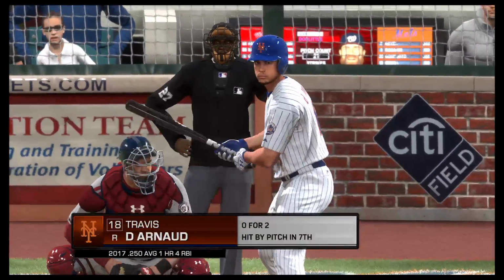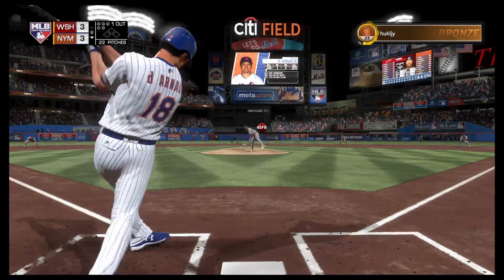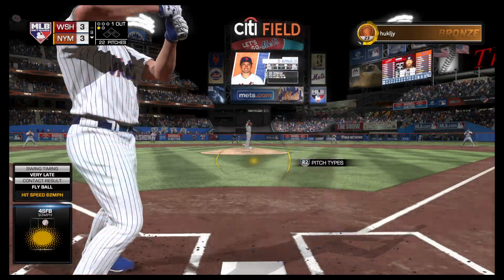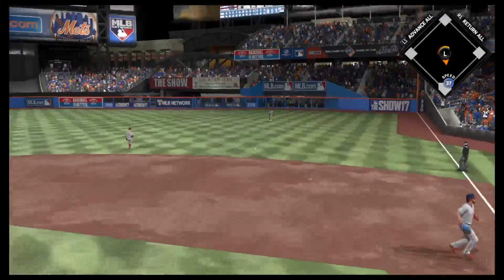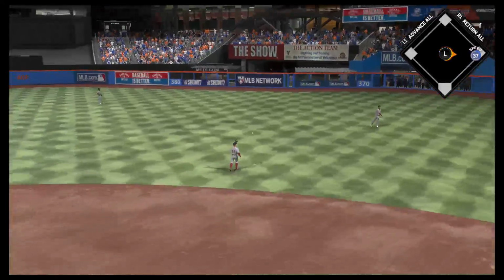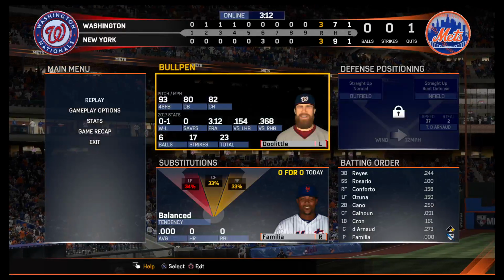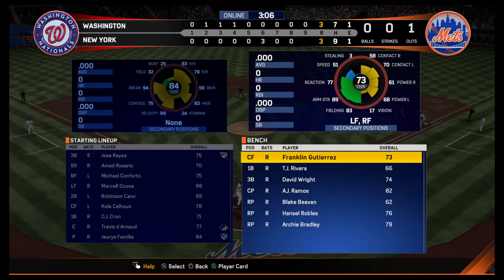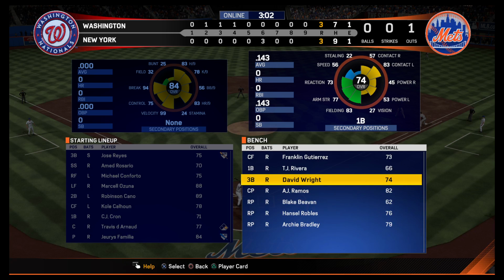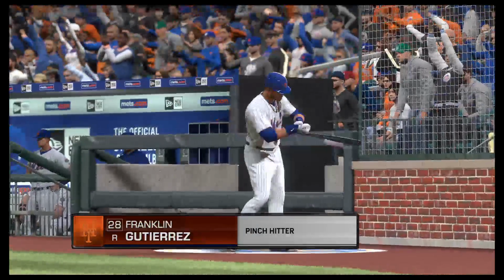Here's the catcher, Travis d'Arnaud. He comes into this at-bat 0 for 2 with the hit by pitch. First pitch coming. Here it is. And a ball popped foul to the right side, out of play. Bases are empty, 1 man out. Ground ball right side. And that'll find its way into right field for a 1-out single. The pitcher, Jeurys Familia, steps up to the plate in a sacrifice situation, so let's see if that is indeed on right here.